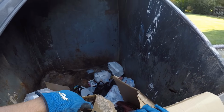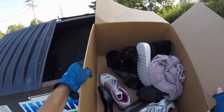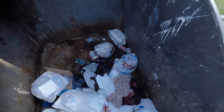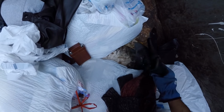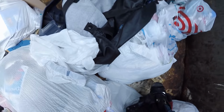Oh, that's no good. Oh, I'll save some of it. Yeah, that's decent looking Nikes maybe. Let's see. Something fell out. Sweaters. Boots. Some stainless steel. I'll take that.